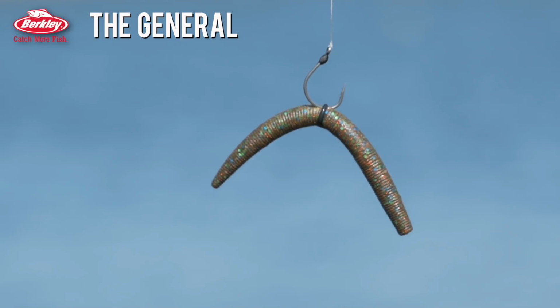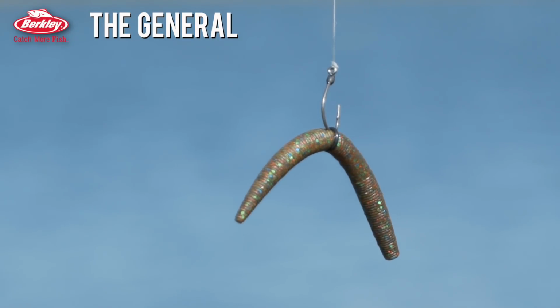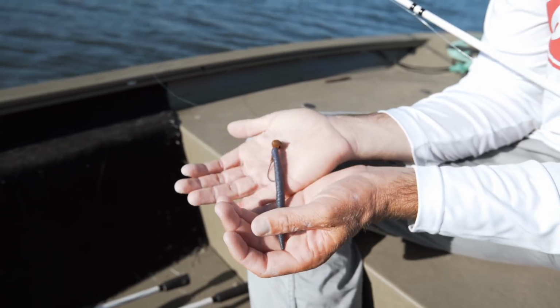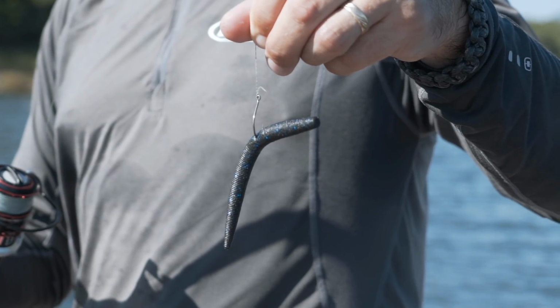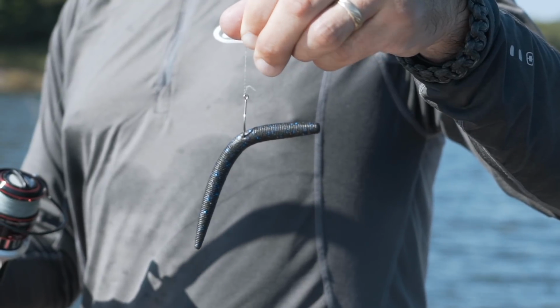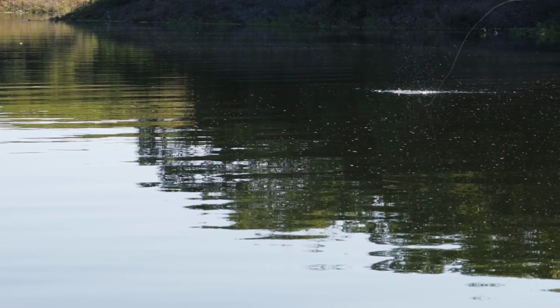First off, the material that is used is unlike any other soft plastic. Instead of it being real rubbery and plastic feeling, this is a lifelike material, almost like a sponge. And once you put this under the water, it releases scent the entire time that it's under the water, which is truly the magic of this bait, which is releasing a supercharged scent field around the bait constantly.